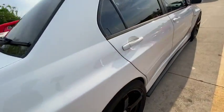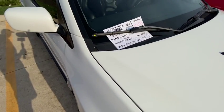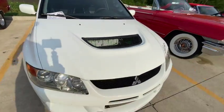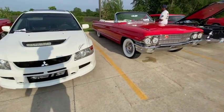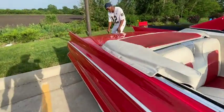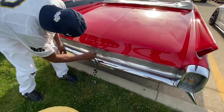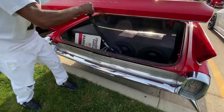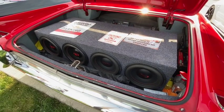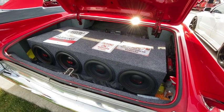Ooh-wee. What is this? It's one of those Fast and Furious cars is what I call it. It is a 2004 Mitsubishi Evo. Crazy. It's you, my man? See what you got in that trunk. How long you had this bad boy? 3 years. Ooh, what you got in here, man? Was these 12s? 12s? I bet that thing loud. You want to play a little bit?